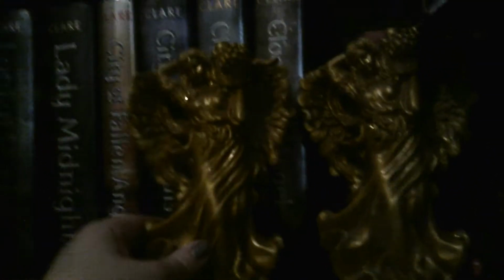And on the first shelf here we have a pack of gum. Two of these golden, glittery angels I got at a yard sale for like $5 for both. I have a Funko Pop of Sebastian, the Black Butler. And on top of him sit these charcoal makeup wipes.